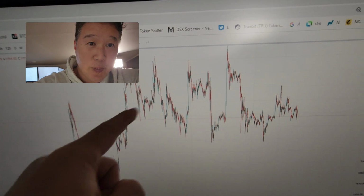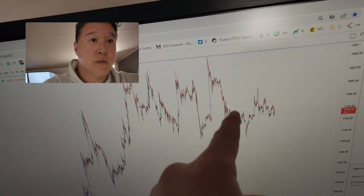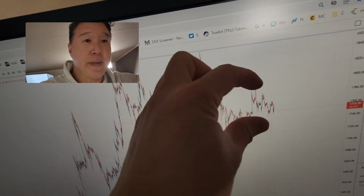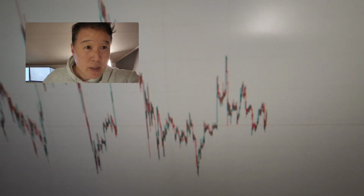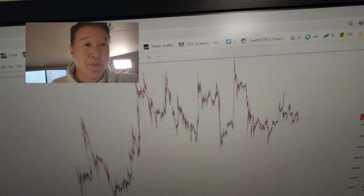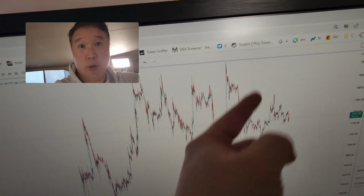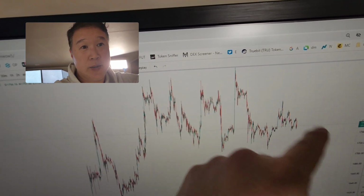Ethereum looks like we had a rounded bottom and then possibly a bull flag setup. So it doesn't look that bearish. Ethereum looks like it could be bullish. We haven't had the full 618 retrace yet, which means that we should go right back up to the top, close to the top at least.